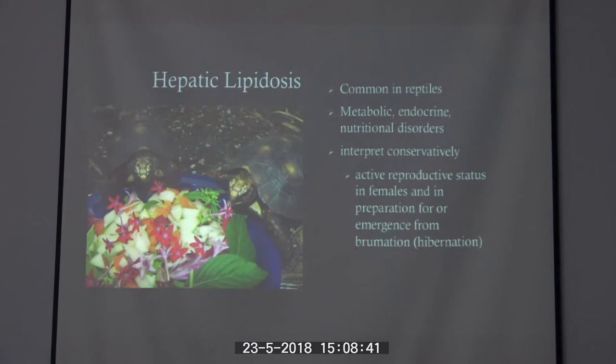Because females can develop hepatic lipidosis to a certain extent associated with active reproductive status, and because storage of lipid can occur in preparation for or emerging from brumation, the finding of hepatic lipidosis has to be interpreted conservatively, especially in biopsy specimens. It's always good to have a history of the status of that animal at the time the biopsy was obtained.